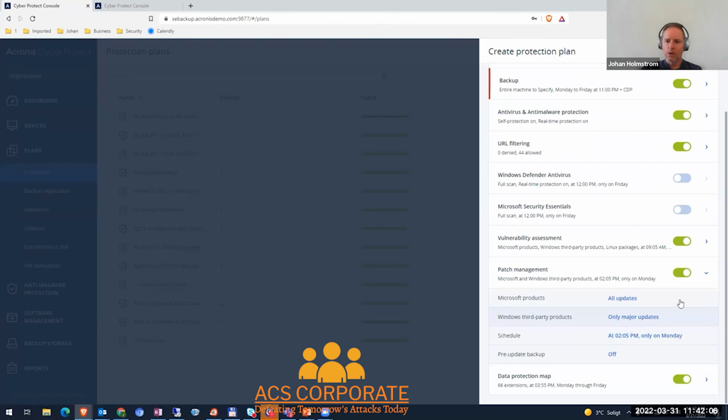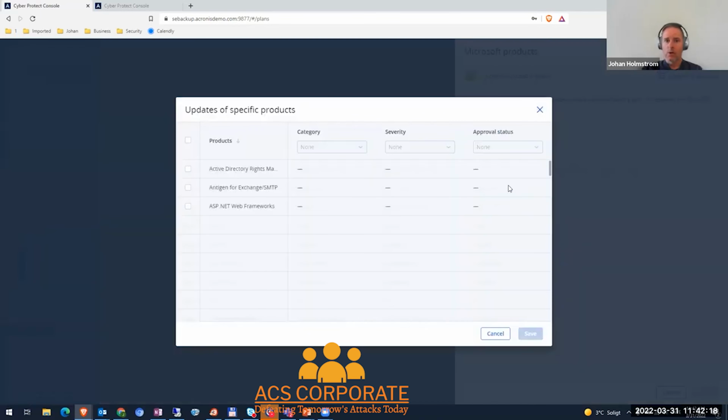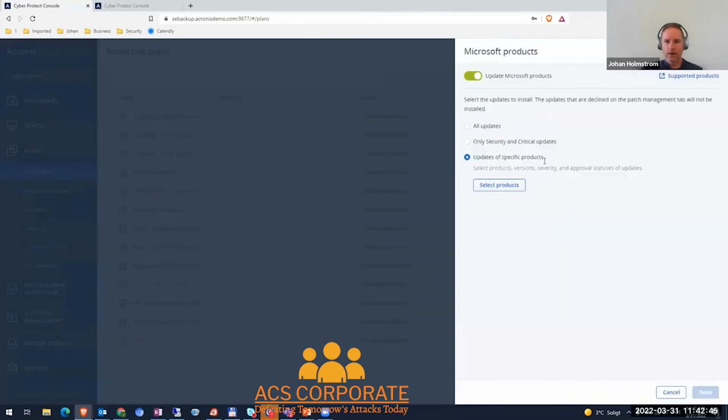Patch management. Here you can change some things. If you look at Microsoft products, for example, you can either do all updates as you see fit, or you can go into specific products. Let's say I want this product. You can then look at the various categories that you're interested in, look at the severity, and you can also set an approval status, because you can go in manually, try out various patches, and put them into an approval status. Then when we do the automatic updates, we can push out only the patches that you have previously approved. This is very useful, or you can specify that you only want security critical updates for all your products.